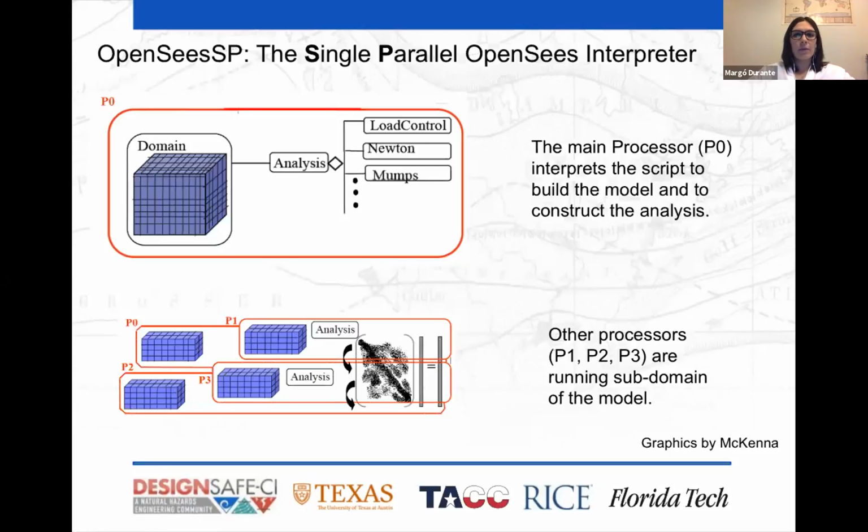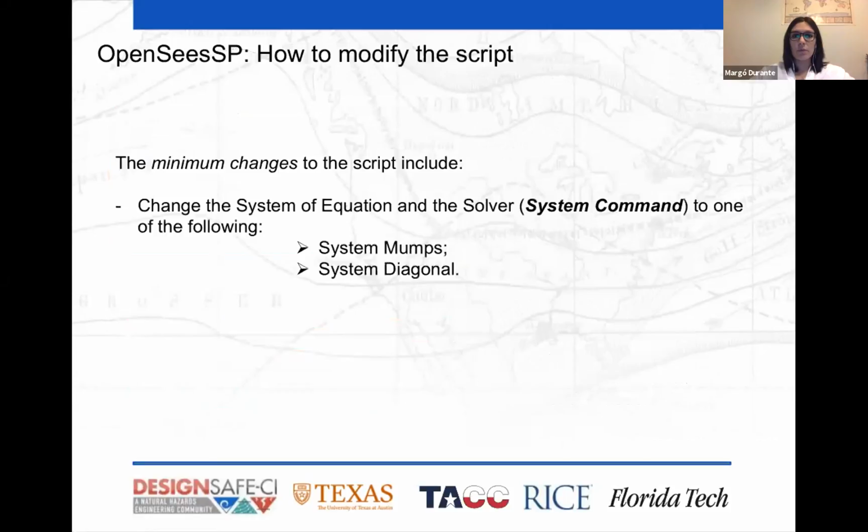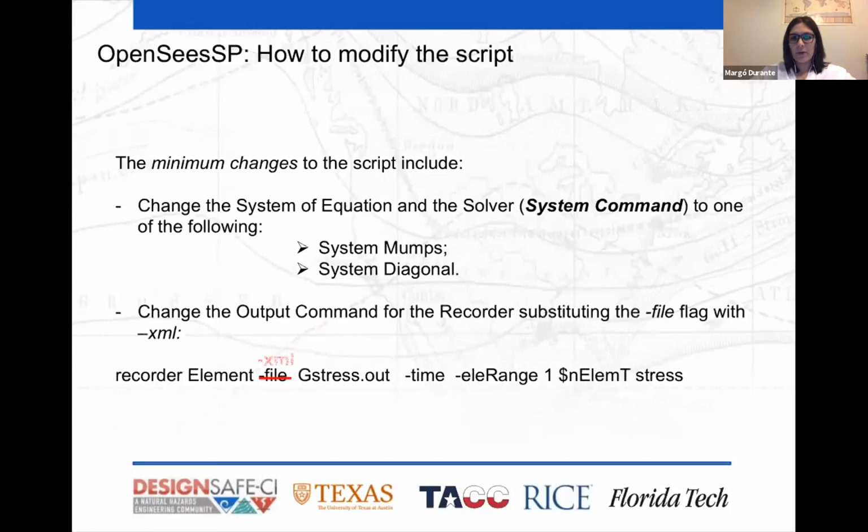When you are using this type of interpreter, you need to modify your script, as I was mentioning before, and the minimum changes to the script include changing the equation solver, what we call in a Tcl script the system command, and you have to pick one of those two that will allow the division of the domain into subdomains for the subsequent analysis. And then you have to change the output command for the recorder, substituting the file flag that we usually use for the standard Tcl file with the XML flag in order to have an ordered output.